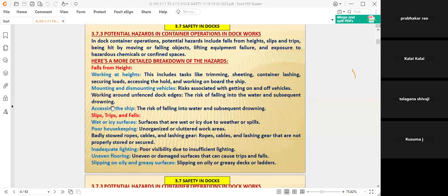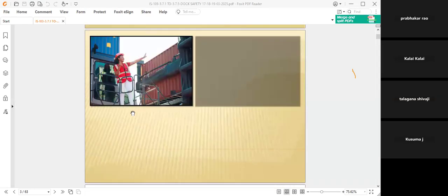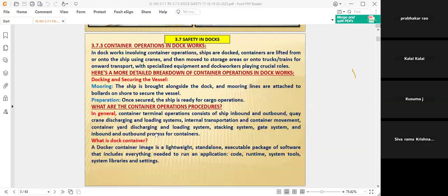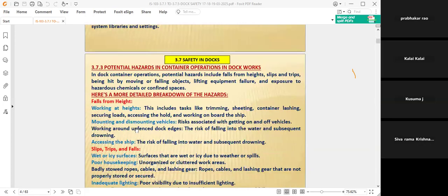And here the mounting and dismounting, accessing the ship, is very important, because the people are going to the top of the ship, and depending upon their access, they have to go and see the crane hooks, sea hooks. It will be linked and then shifted, like this, one step like this. All these containers are hooked by the people working here only. That's why manual work and mechanical work are both there simultaneously.